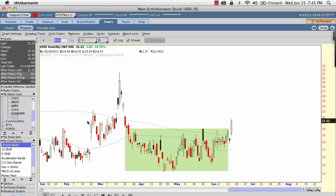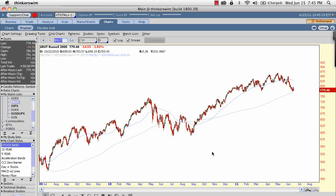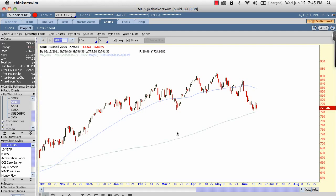So I do think that we're getting close to some sort of at least short-term bottom in the markets, and I'll use the RUT as my example here. But I really think that the RUT and a lot of the other markets are getting close to a short-term bottom. We've seen a lot of selling pressure, and it started to slow.